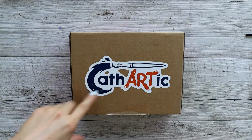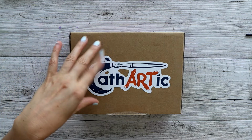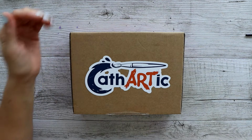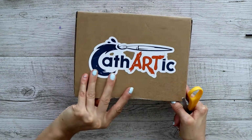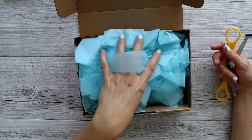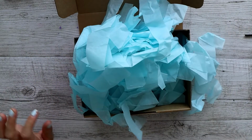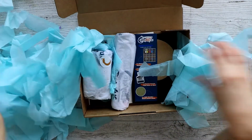I have the third cathARTic Australian art subscription box here in my hot little hands, so let's open this up and see what is inside. Ooh, we've got a blue doobalies. Let's search through and let's see what I can find.